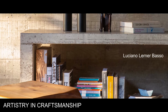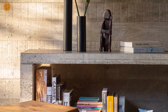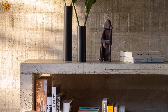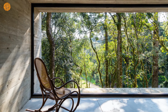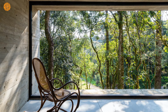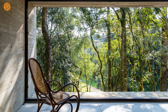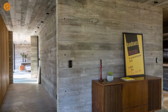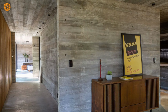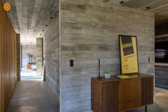Artistry and craftsmanship. Fortunata House is also a masterpiece, where every detail is a reflection of the artistry of craftsmanship. The house is designed with craftsmanship in mind, using a variety of materials that add depth and character to the architectural narrative. The materials are also selected to enhance the function and form of the spaces, creating a contrast of textures, colors, and temperatures.